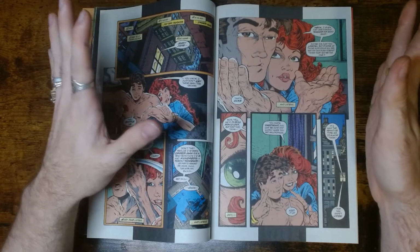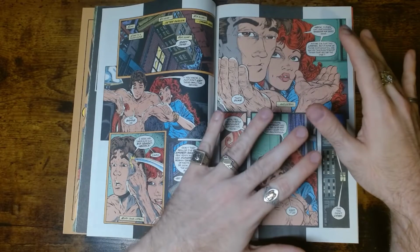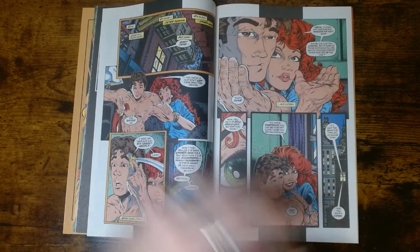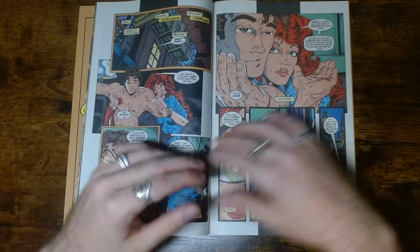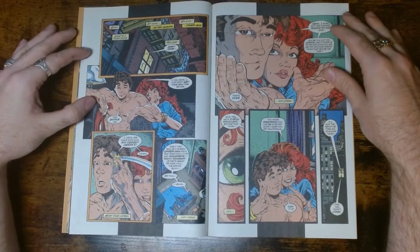This is after the Venom stuff, and I believe it is after Venom tracks down Mary Jane? That kind of sounds right. I'm not a huge fan of Venom, so I don't know the timeline here. But you know, they're together still. Thankfully, at this time, they're still happily married, and still happily in a relationship.